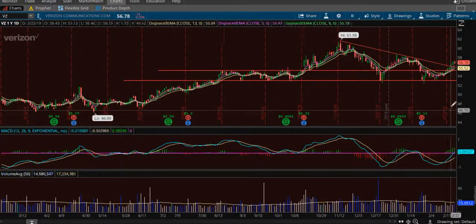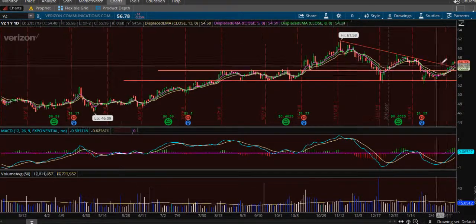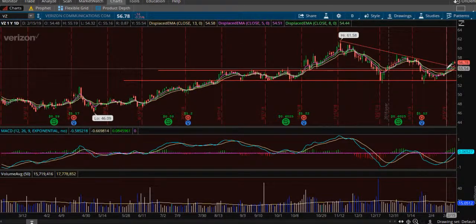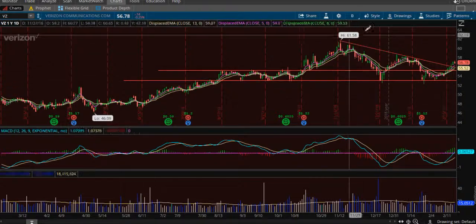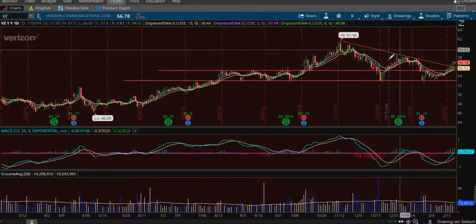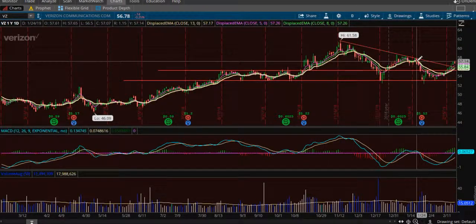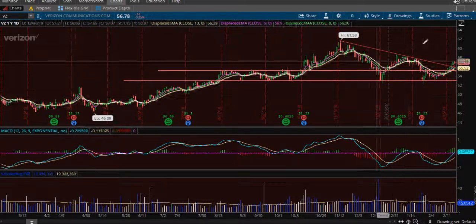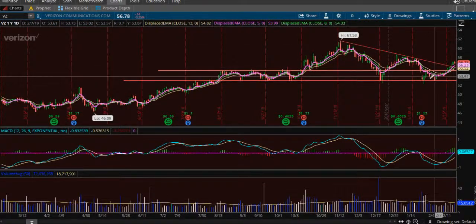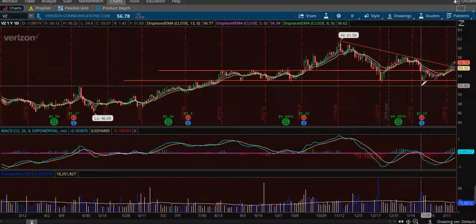The daily's a bit overextended. We might look for a pullback. If the market does pull back and this consolidates around support, it could be a nice entry. We'll have to follow the overall market for this, but Verizon has been somewhat strong relative to the overall market during its previous sell-off. During the market's bounce, we've seen somewhat of a consolidation on Verizon, looking for another leg up. With that being said, definitely one to keep on the back burner just in case for the upside on the SPY.